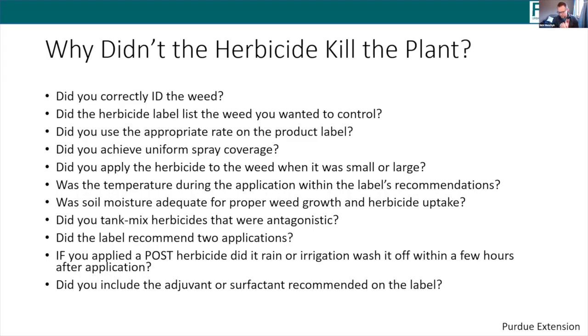A lot of times these herbicides will suggest using a surfactant, a non-ionic surfactant, to improve the wetting of the leaf tissue and the uptake of that herbicide into the leaf. What was the temperature? What was the soil moisture like? This is an interesting one. In certain cases, there are weeds that you can spray with a post-emergent herbicide, but if there's no soil moisture there and they're not taking up moisture and not actively growing, that herbicide can kind of sit there and be a lot less effective than it would be if it was actually being taken up and metabolized by that plant. Were you applying it with something else? Was there an antagonistic reaction in that spray tank? Did it rain after application? I mean, there are a million different problems that can arise when you make an application that would result in your weed not being killed or your population of invasive plants not being controlled, or at least suppressed.